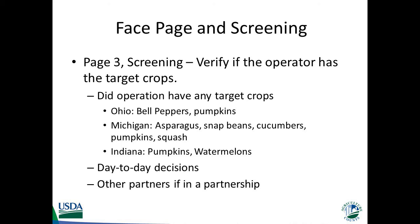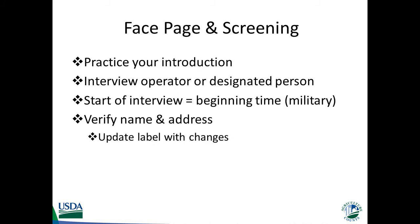You're next asked how the day-to-day decisions for the operation are made, whether they are by one individual, a hired manager, or by partners. This question is very similar to questions that we currently ask on surveys like the Crops APS survey, the County Estimate survey, cattle, hogs, and other similar multi-frame surveys. If there are other partners in the partnership, be sure to verify that their address and contact information is correct.